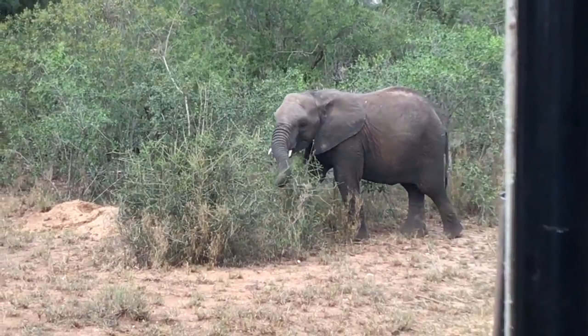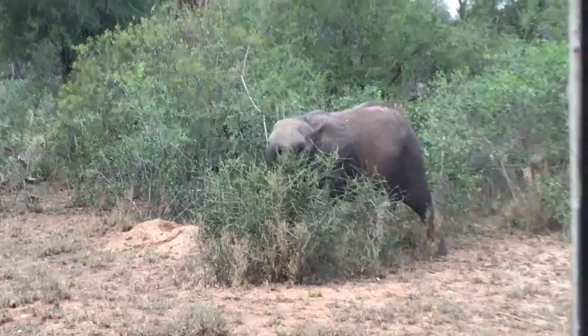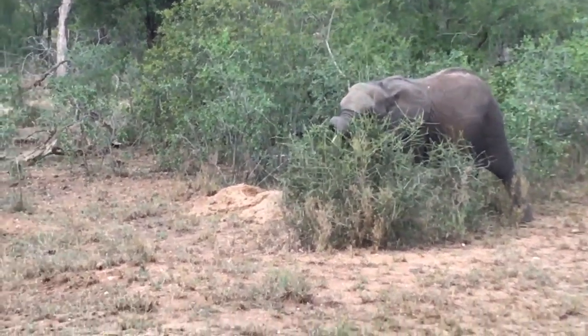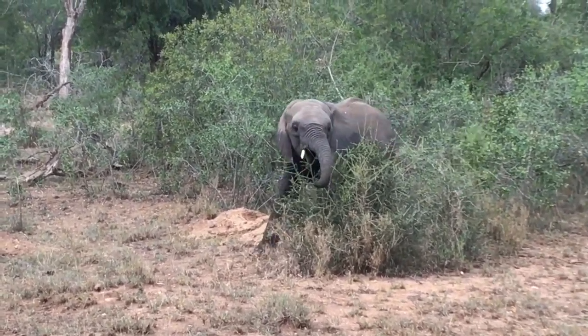And they're not scared of the jeeps. Yeah, they're used to seeing them. They're used to them, I guess. Yeah. I think the people in the jeep were scared. Yeah. Coming over there. Even I was scared for them.